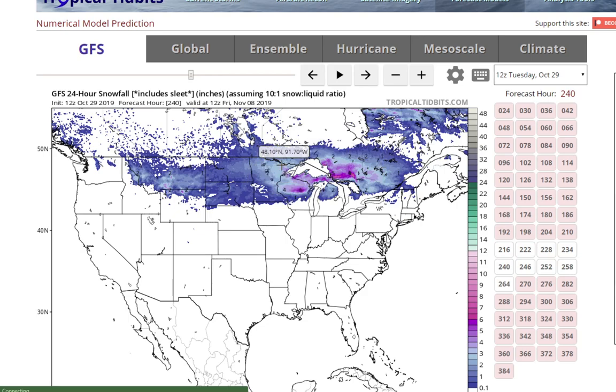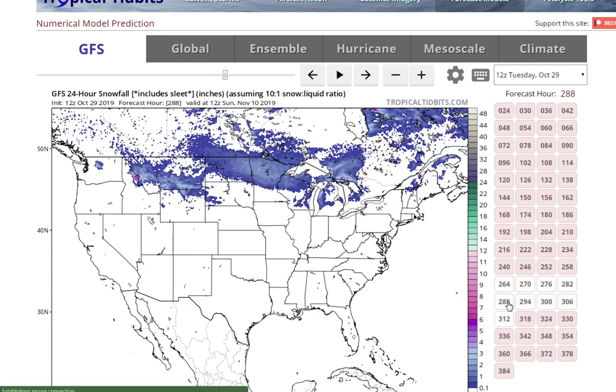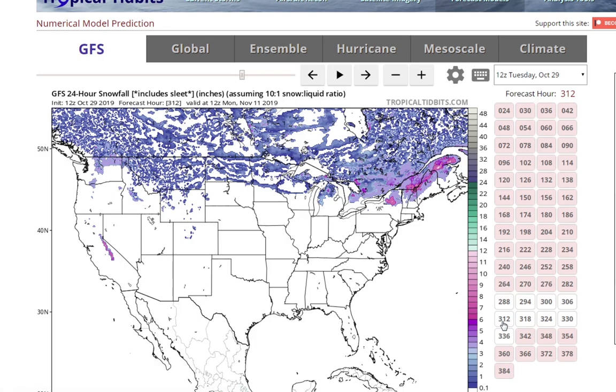This is where the Great Lakes was getting in on the snow. You see some 6-inch snow totals up there. Scoot off. We'll get the northern states again, maybe 2 to 6 inches up here in the higher terrain in Montana. Parts of Maine, they're going to get some snow, it looks like. Again, this is way out there, so we'll see if it holds true. Upper states, 2 to 4 inches maybe. Then just kind of scattered snow showers.